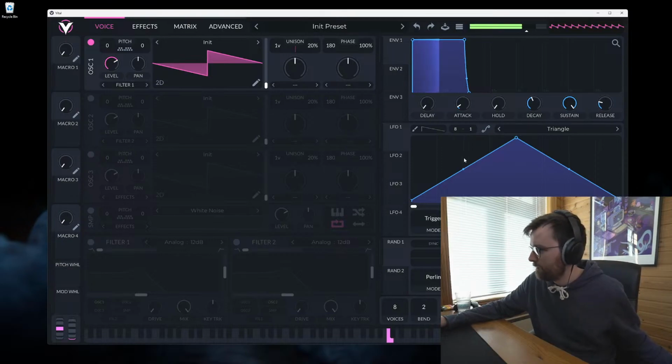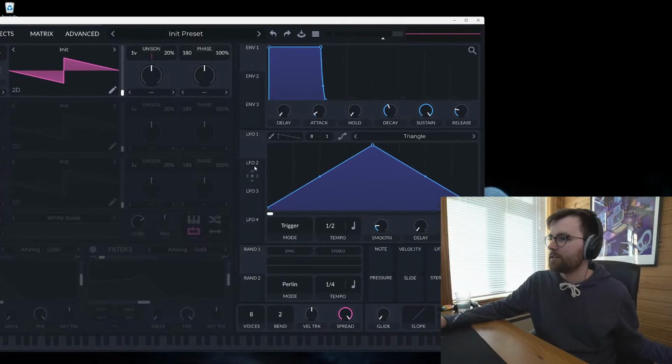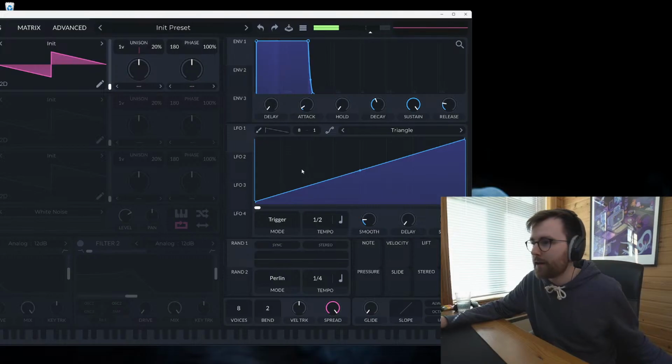So Vital, this synthesizer, is something where you can really generate sounds. For example, if I play this right now, you can see this thing that is happening, right? So you can connect this value. It's going to be really badly explained, but you can see this is rising with the tempo.